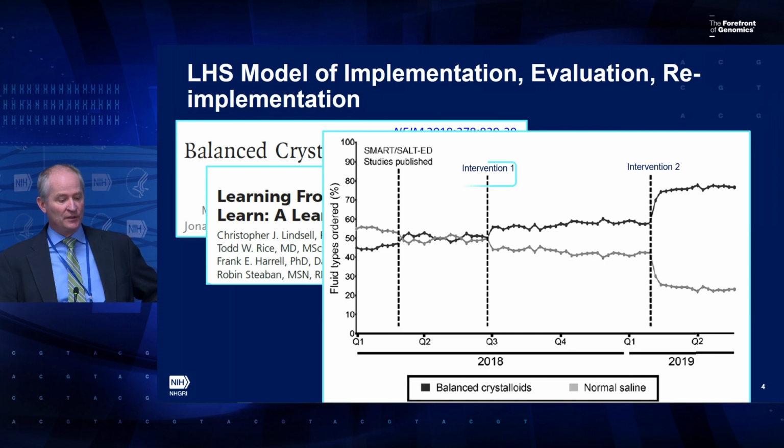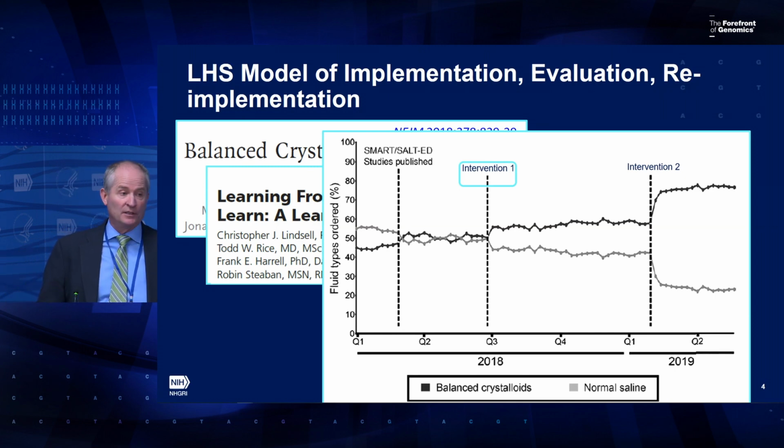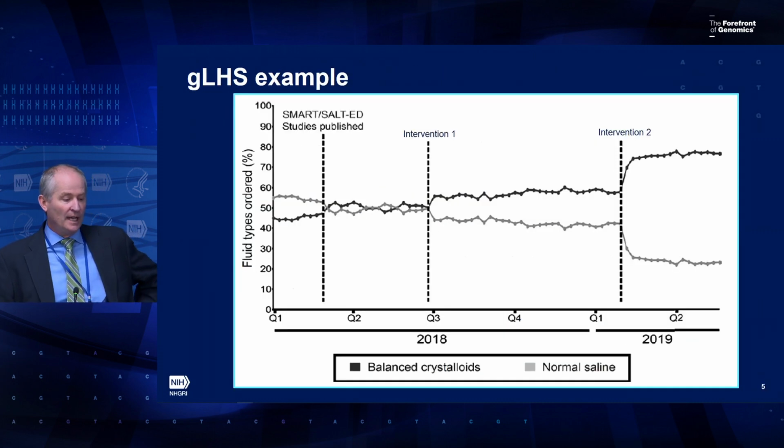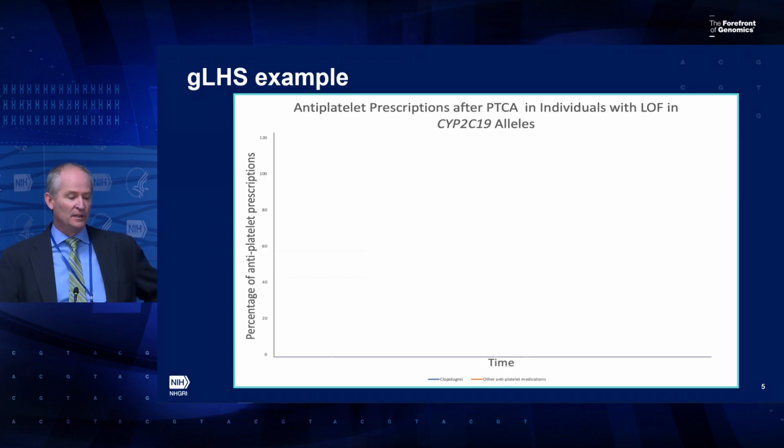And learning health systems actually provide a way to make system-based interventions, which show an increase in the balanced crystalloids and a reduction in normal saline, which is good, but not good enough. So needing a second look at things and how they're working through the virtuous cycle, you can see a more dramatic change there. But recognizing that's still not good enough, the investigators then used a smart app to educate providers to increase the adoption of balanced crystalloids in their patient population, with the idea of improving outcomes. So now imagine how this could be applied in genomic medicine and intervention.